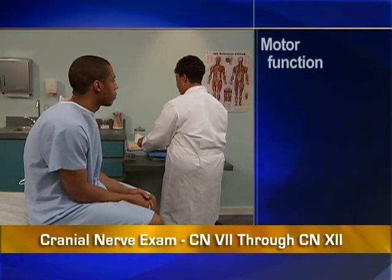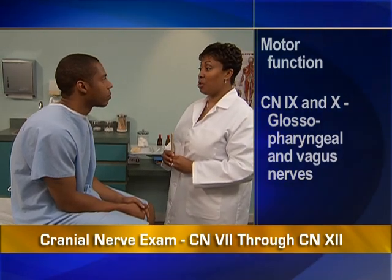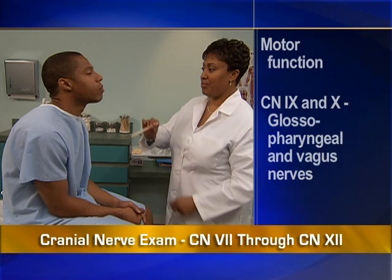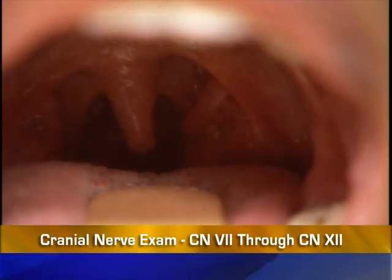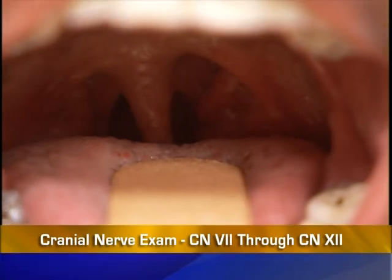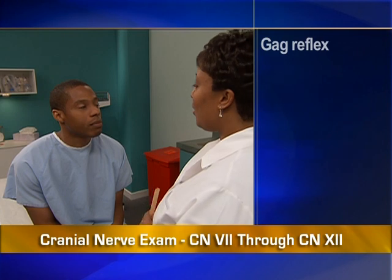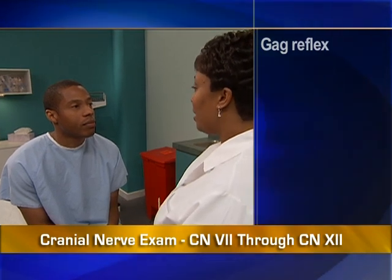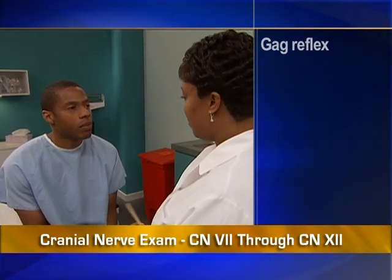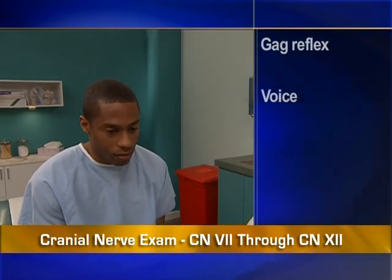Now test the motor function of cranial nerves 9 and 10. First, depress the tongue with a tongue blade and have the person say ah. The uvula and soft palate should rise in the midline, and the tonsillar pillars should move symmetrically. Then touch the posterior pharyngeal wall with a tongue blade a little to elicit the gag reflex. Also note that the voice should sound smooth and not strained.